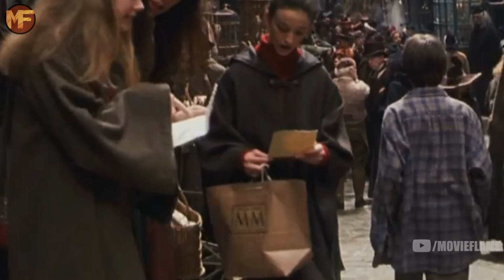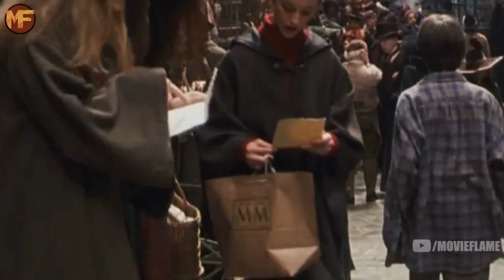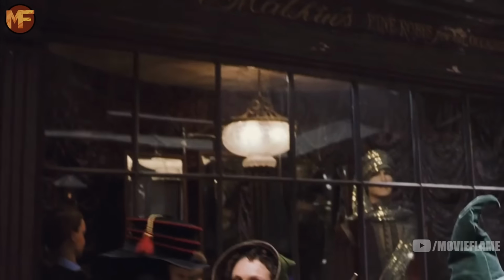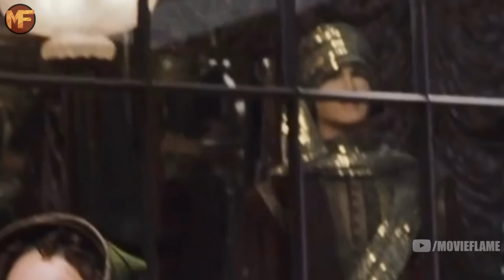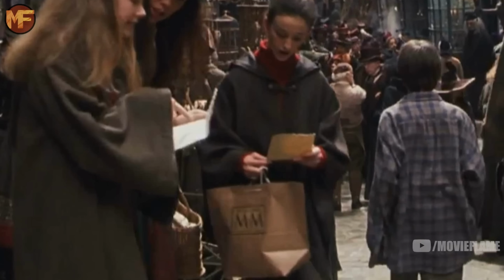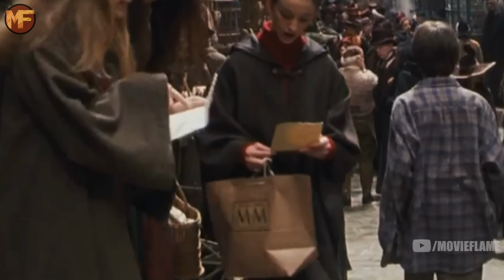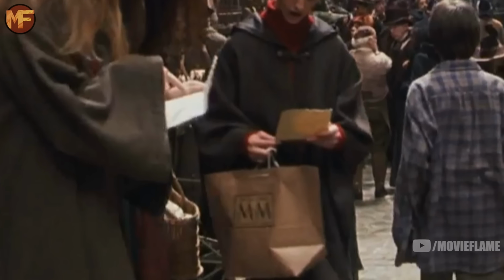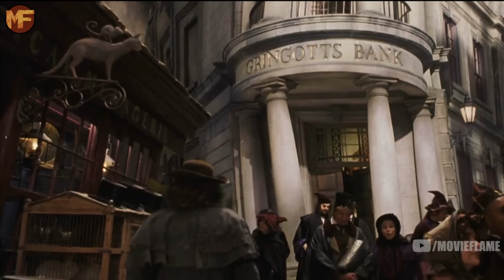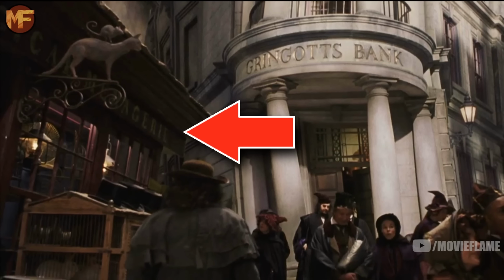We see an MM on this woman's bag, which is most likely from Madame Malkin's robe shop, which is right on the left. And this is where Harry and Draco met for the first time in the book, and where most students got their Hogwarts robes. In the window, you can see a turban on the mannequin, which makes you wonder if Quirrell bought his turban here. However, the MM on the bag could also be referring to Magical Menagerie, a shop for magical creatures, which is actually where Hermione bought her cat Crookshanks. And here we get a better look at the shop later in the sequence.